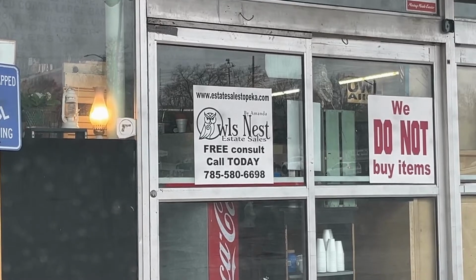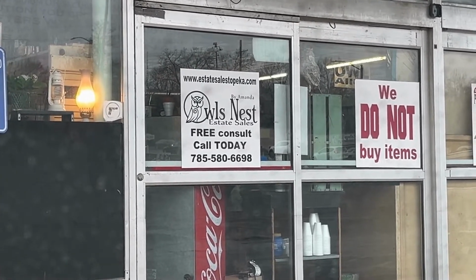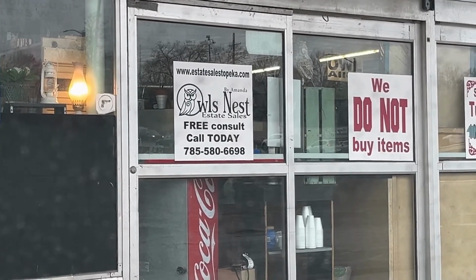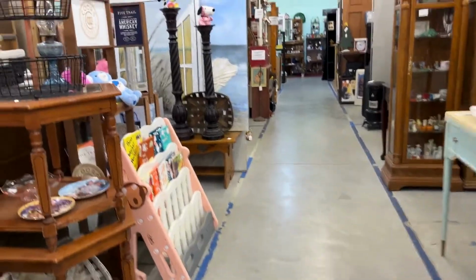I'm outside of the front of the Owl's Nest, which is the antique mall flea market, and they open at 11. So once I get inside, I will do a tour for you and show you what they offer. I am still on my quest looking for wicker.